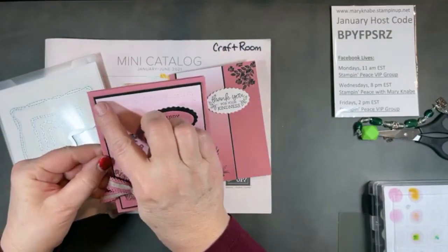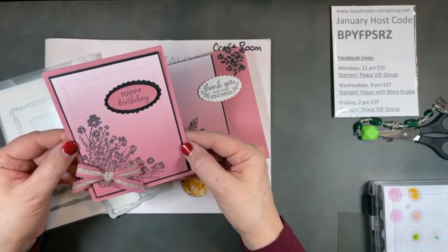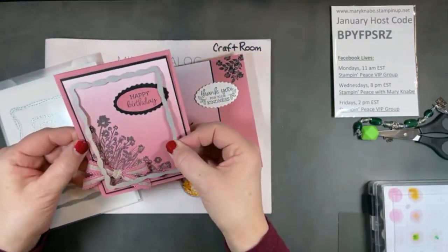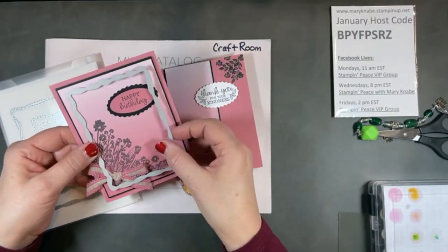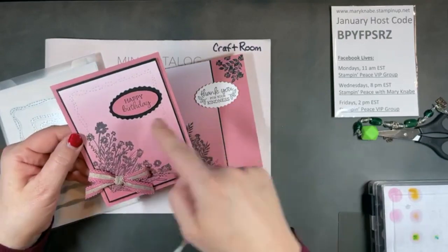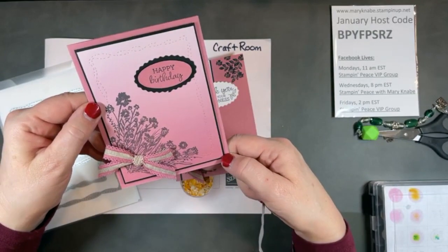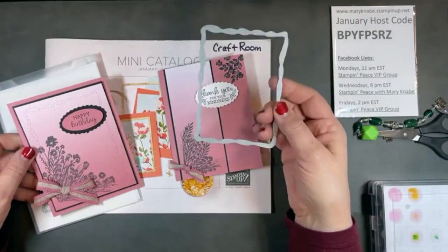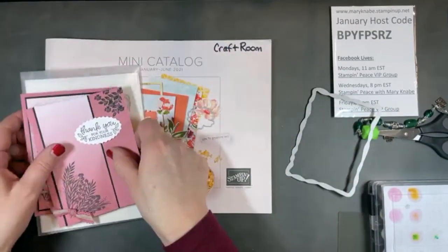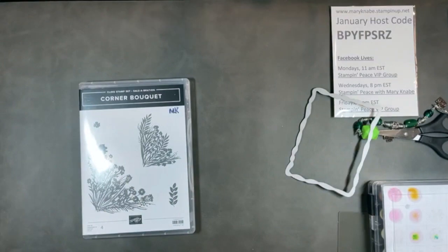So what I did on this card was I cut a piece of Designer Series paper, Oh So Ombre Designer Series paper, 5 inches by 3 3/4 inches. Then I ran it through my Stampin' Cut and Emboss machine. So it's the same size paper before and after using the Stampin' Cut and Emboss machine, but now I have these fun whimsical stitched lines. Okay, so we're going to be doing something similar, but we're going to use this Corner Bouquet stamp set with a different technique.